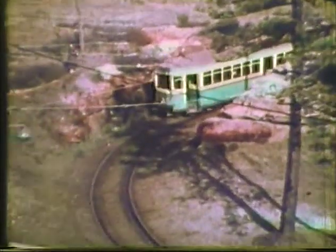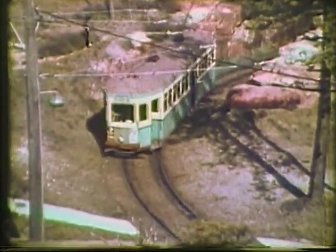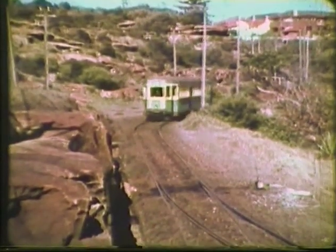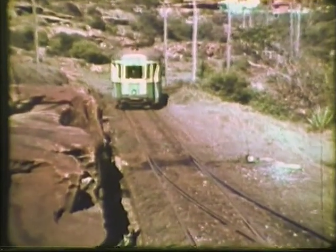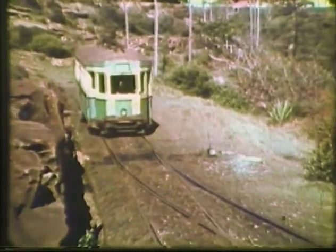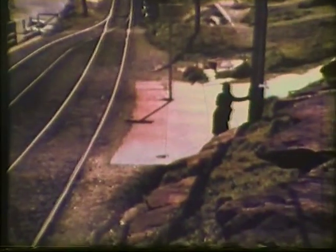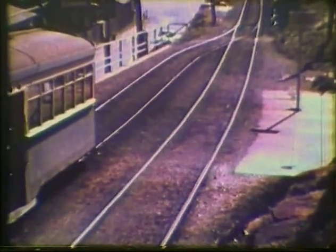Through the shady spot known as the Glen, and to another loop named Gap Loop after the gap nearby. Safety from collisions on single track lines such as this was ensured by railway style staff and ticket working. At Gap Loop, the conductress obtains the staff, authorising the tram to continue on its way.